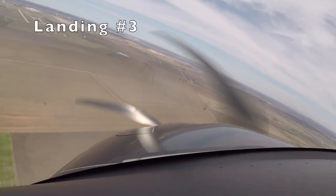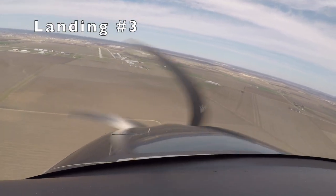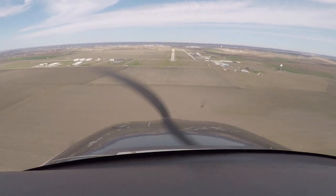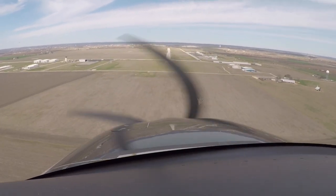So once again, here we are, base to final turn. I overshot it just slightly, but not as bad as the last time. I am still high, which is frustrating me, so I'm trying to correct it. So let's see how it goes here.